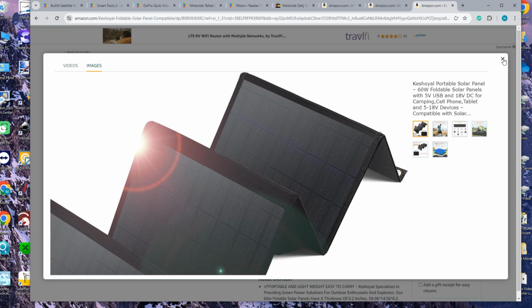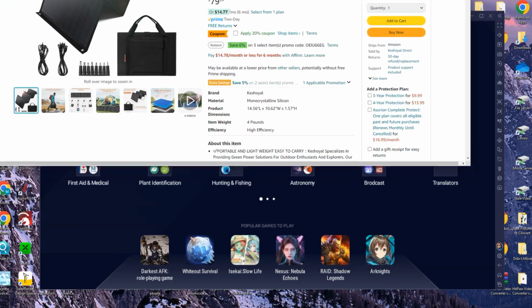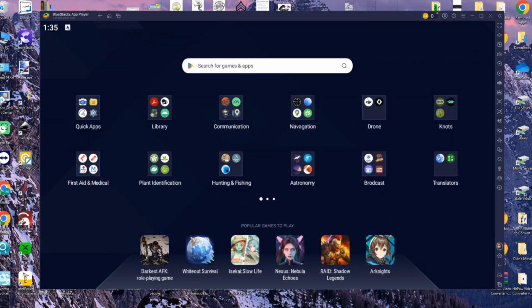These are hands down some of the better charging panels that I've ever tripped across. Like I said, the old ones were 50 watts. These are 60. They got a little pocket to store the cables in. They're fantastic.